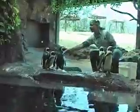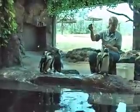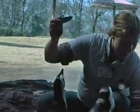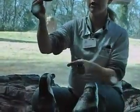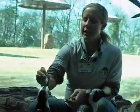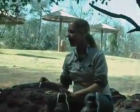Here at Caldwell Zoo, we feed these guys 2 types of fish. Most of these guys prefer a capelin. Occasionally, we'll get them to eat a herring. This is actually a small herring. We fed them much larger than this. Out in the wild, these guys will eat fish, mollusks, small squid species, and other marine animals.